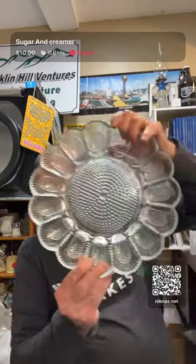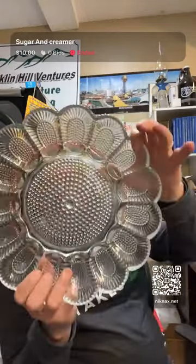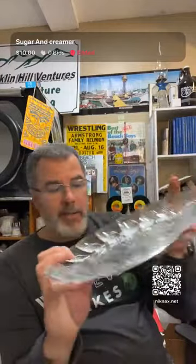Oh, a deviled egg dish. I mentioned earlier that clear glass doesn't sell particularly well, but this is the exception. When I put this at the booth, it'll sell really quick because people like deviled egg trays.